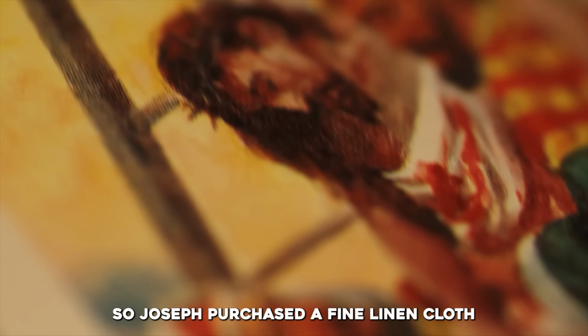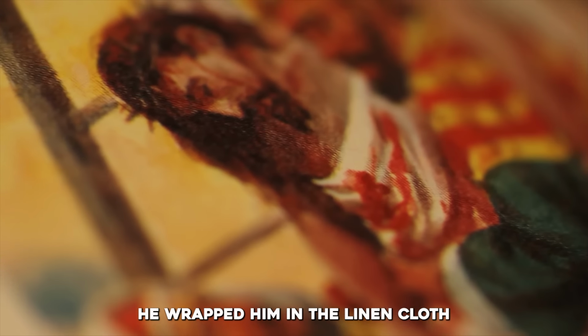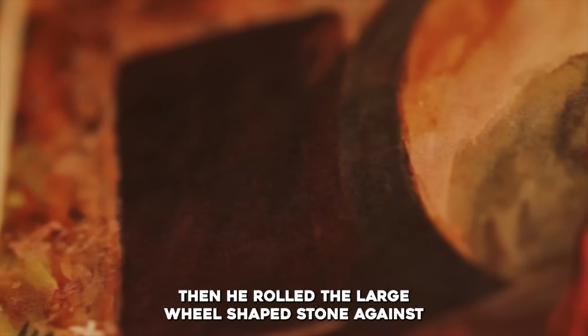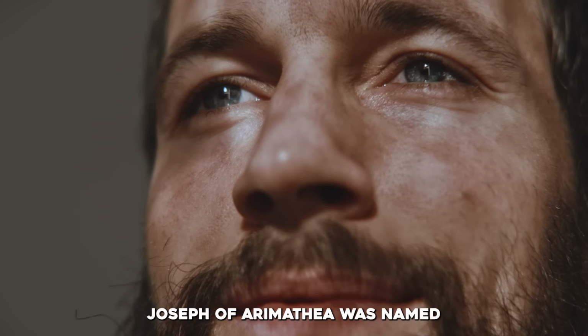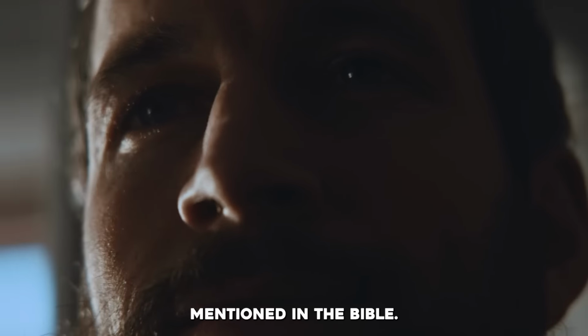So Joseph purchased a fine linen cloth for wrapping the body, and after taking Jesus down from the cross, he wrapped him in the linen cloth and placed him in a tomb which had been cut out of rock. Then he rolled a large wheel-shaped stone against the entrance of the tomb. Joseph of Arimathea was named after his hometown in Judea, to distinguish him from other Josephs mentioned in the Bible.